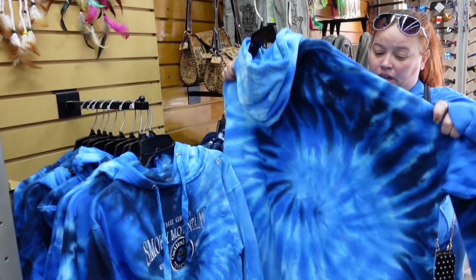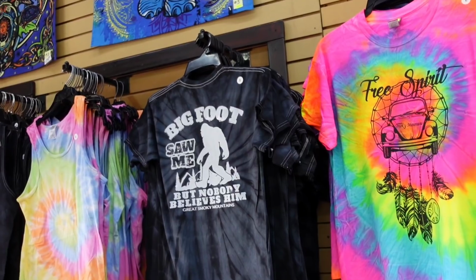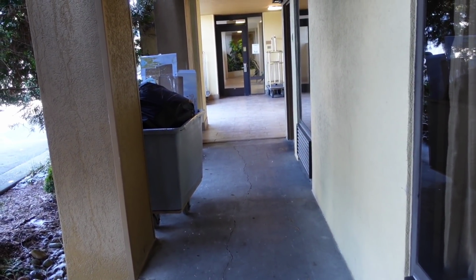Did you find something you like? That is cool looking. Great Smoky Mountains. All kinds of cool tie-dye shirts in here. I like this one.